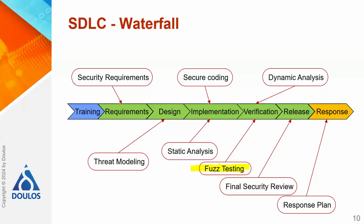And some of the fuzz testing tools will also take a genetic, evolutionary approach, so that they will actually use previous results in order to guide them for the next set of random vectors. In the release phase, we can do a final security review. So have we met all of our security requirements? And then finally, for the response, we can have a response plan to indicate how we're going to respond to things like reports of vulnerabilities and updates and so on.